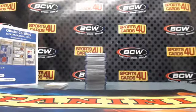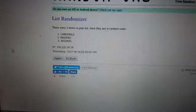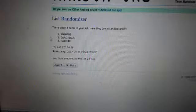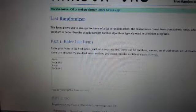Do an order of which they appeared in tonight's break. Cardinals, Jaguars, Raiders. 3 times on each. 1. 2. And the winner is 3 times the Raiders. Derek Carr, that was a triple jersey.